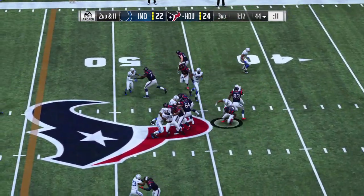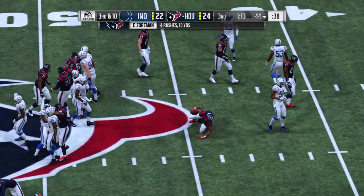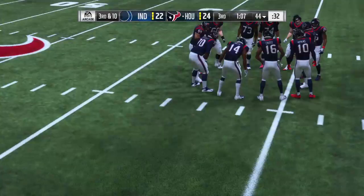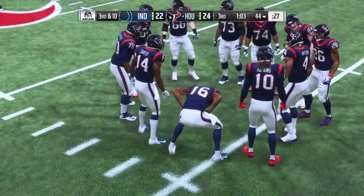They run again with Foreman. And he's going to be met at the line of scrimmage and taken down. And give the tackle to Anthony Walker. As usual, the hallmark of a good run defense, linebackers making plays near the line of scrimmage. Absolutely nowhere to run there.